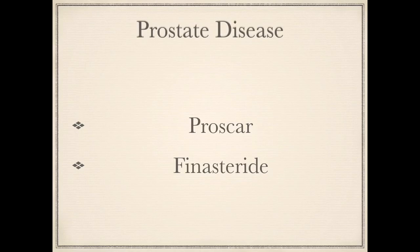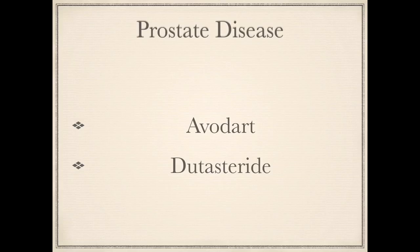Next we have Proscar, which is the brand name, and finasteride is the generic, and it is used for prostate disease. Next we have Avodart, which is the brand name, dutasteride, which is the generic, and its classification is prostate disease.